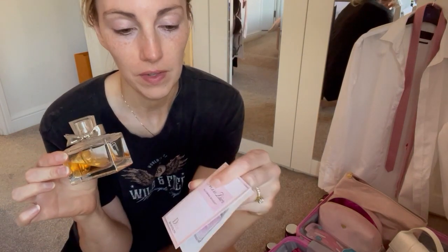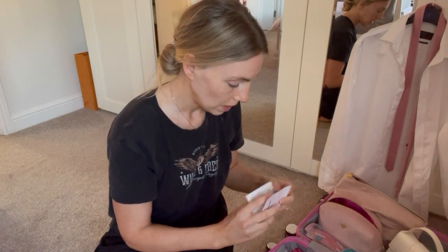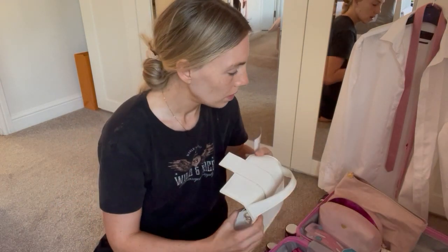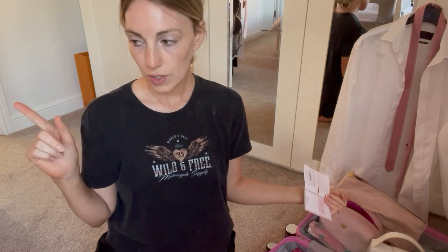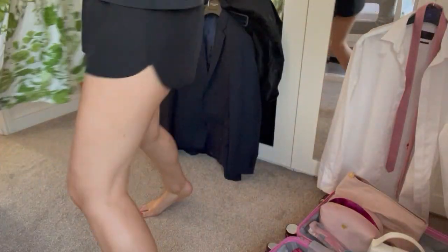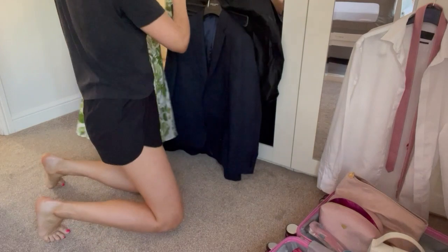So I also have a tester of another of the Miss Dior perfumes. So I feel like it's a sign that I should just take that and wear it, because it will fit nicely in the bag. So I'm trying to think. Pajamas. Chris's suit. Just got my dress here, which I got from Reformation last year. So I think we're good to go.